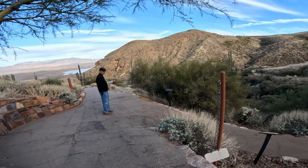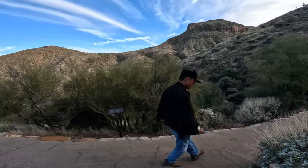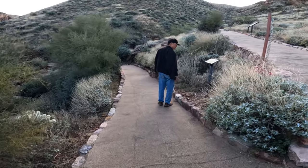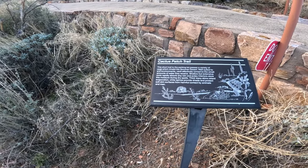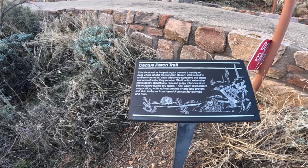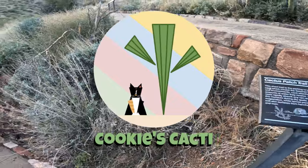We have to walk Cactus Patch Trail. Then I'll go back to the Visitor Center to get a magnet. But I do want to walk this trail since we're here. Let's see what Cactus Patch is. Oh, variety of cacti which inhabit the Sonoran Desert. This is very well suited for cacti.